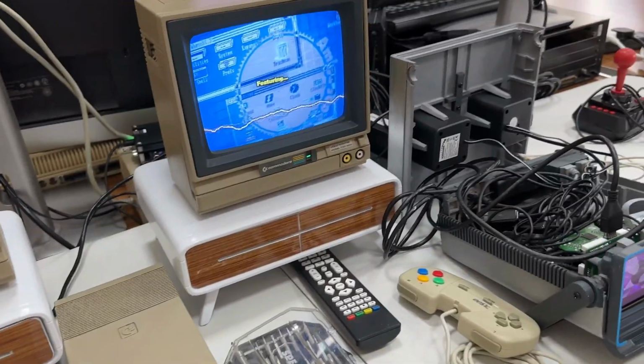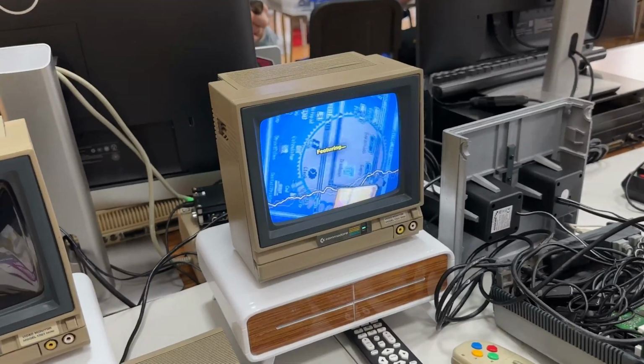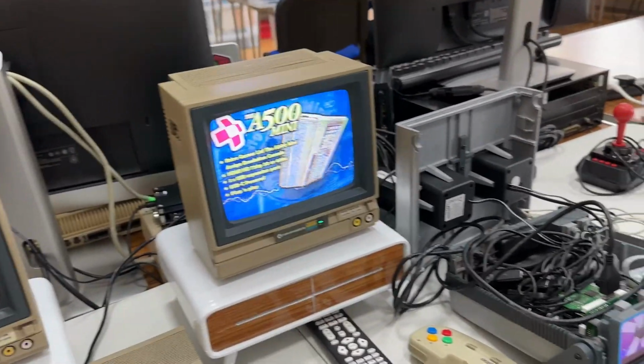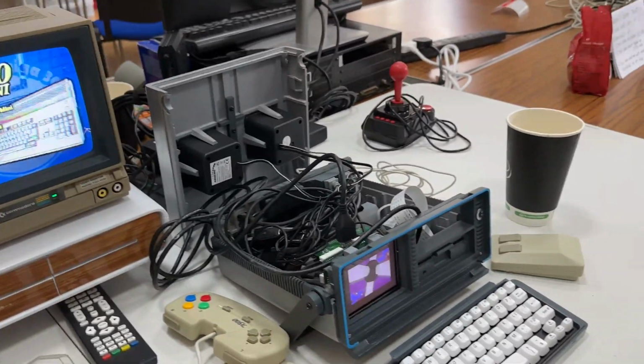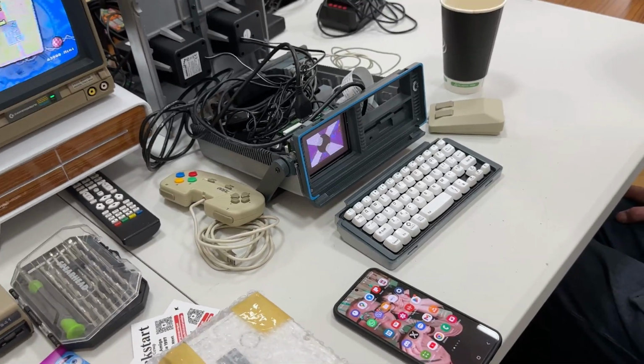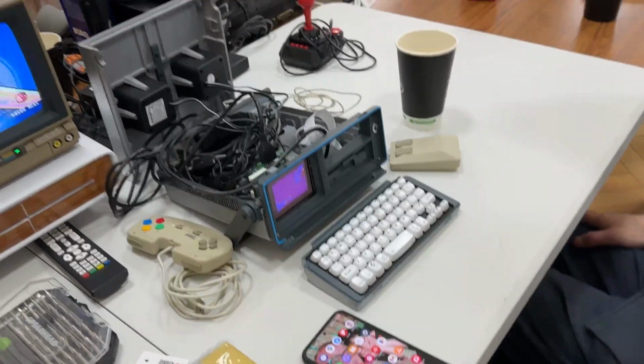And over here, what's this? I think this might be running... I'm not sure what that's running off. And then we have the new thing that he's been working on, the Commodore SX. So we'll come back and have a look at that a little bit later.